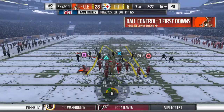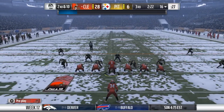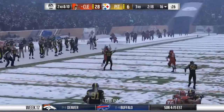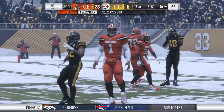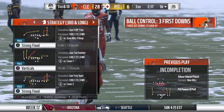Yeah, perhaps. I mean, after that incompletion, a little credit to the defense for shutting them down on that play. Maybe you try and run the football a little bit more in this spot. But they have to feel good about how they've been throwing it overall. And that one is incomplete. He just dropped it. But they're up big on the scoreboard, so maybe he can chuckle about it later.